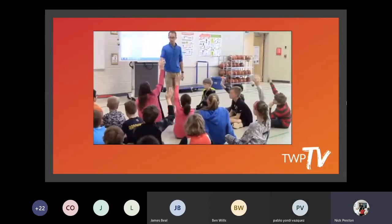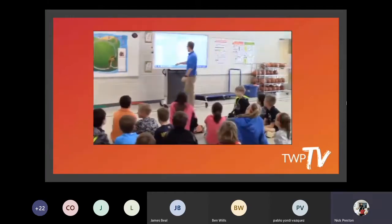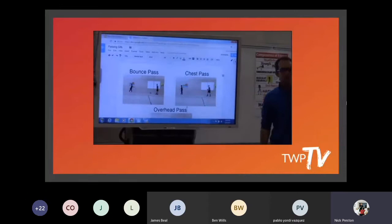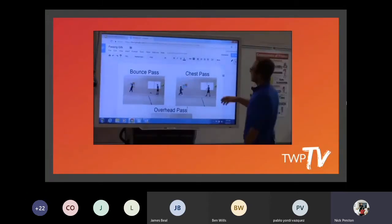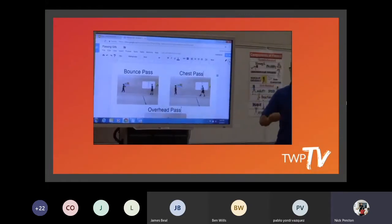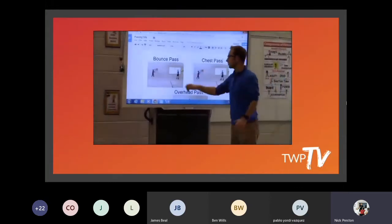Overhead pass, chest pass, and bounce pass. And you guys are my superstars here because I've got JP. All right, here we go. So we talked about here, and I've kind of taken them and turned them into some gifts here. So they're repeating. We've got our bounce pass. Remember, we push the ball from our chest downward over two-thirds of the way there, and it's going to bounce and go to your partner.